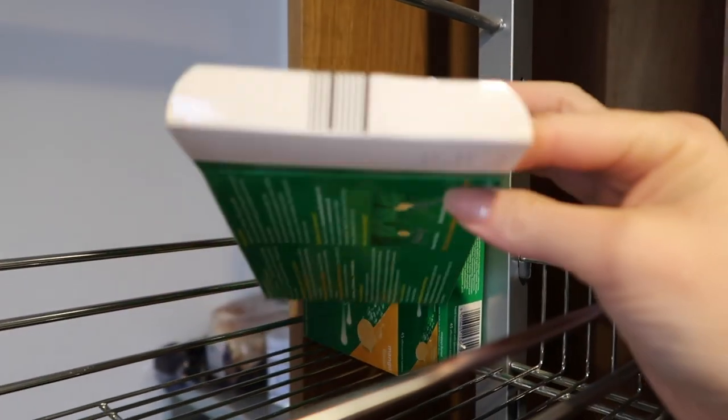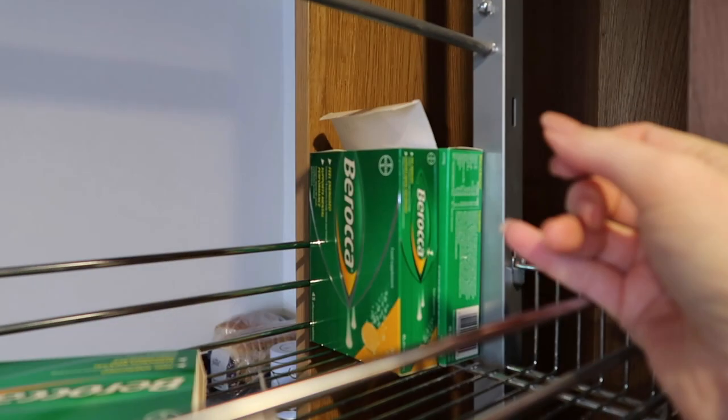Anybody else live with a man who does this? Empty. Just an empty box.